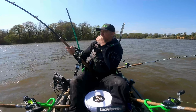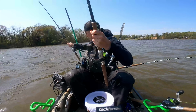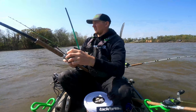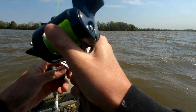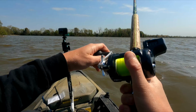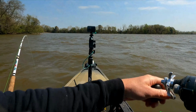Well, I just picked up on this one. He started peeling drag immediately. I ran across my other line, so let's hope he's not tangled in it. Got the chest cam back up and running. Could we have another goober here? I don't know. He's all wound up in something back there, just spinning, spinning, spinning. I think he just grabbed my line and spun is all.